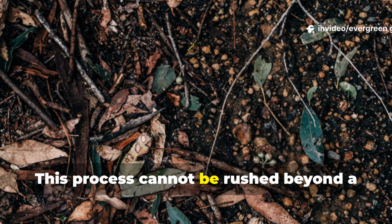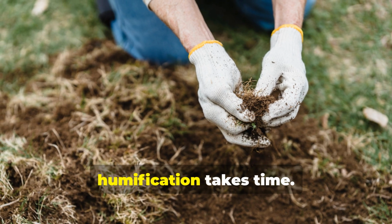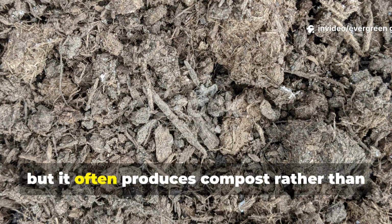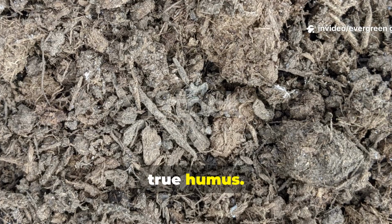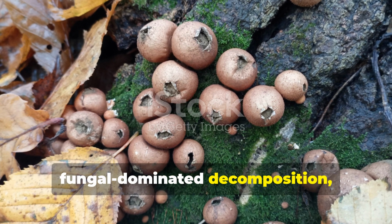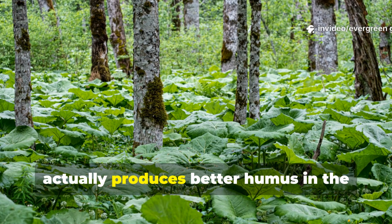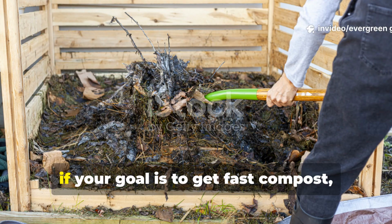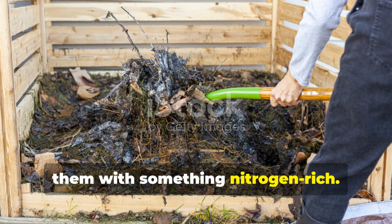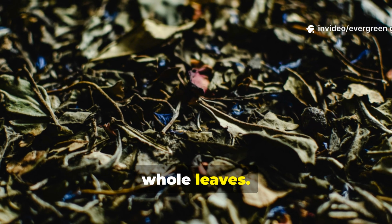This process cannot be rushed beyond a certain point. Even under ideal conditions, humification takes time. Heat-driven composting may destroy leaves quickly, but it often produces compost rather than true humus. Cooler, fungal-dominated decomposition, like what you get from slow leaf piles or forest-style mulching, actually produces better humus in the long run. Now, if your goal is to get fast compost, you'll want to shred your leaves and mix them with something nitrogen-rich. Shredded leaves, by the way, break down almost twice as quickly as whole leaves.